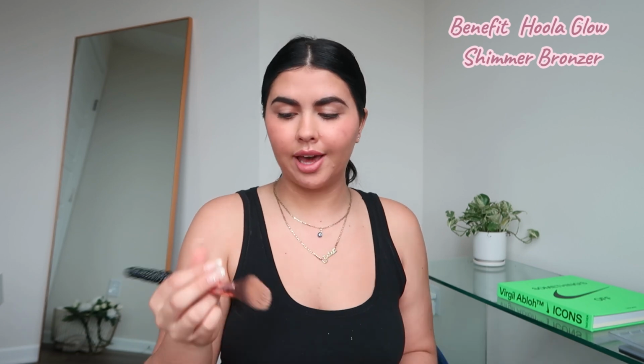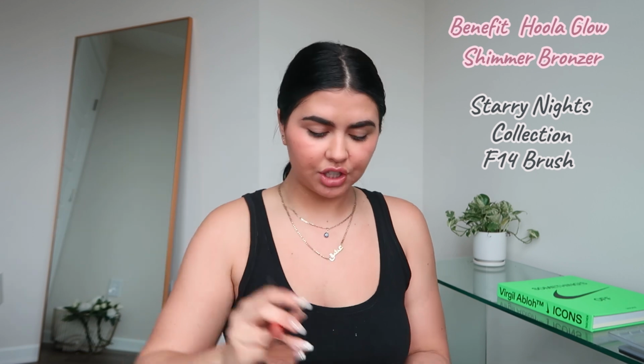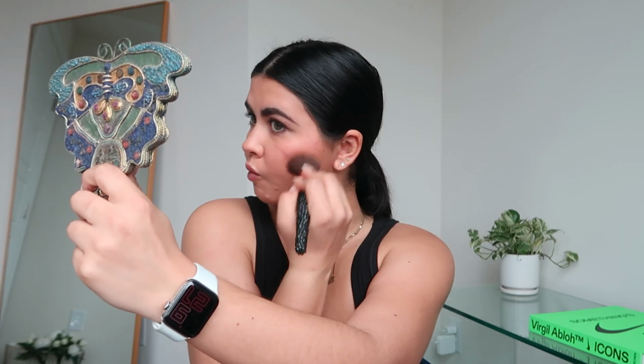Okay, and there is what my face looks like when it's set with powder all over it and when I have my liquid blush and liquid bronzer on. I'm gonna go in with the Hoola Glow and this F14 from the Starry Nights collection and bronze up my face. I love the Hoola Glow. It's like my favorite bronzer. And this brush is just angled and perfect for my cheeks.